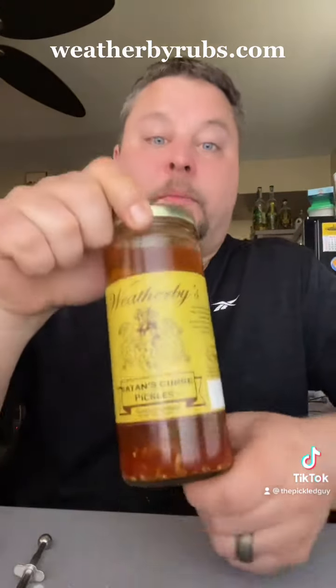I don't know if it's like 6 million hot though, but it's hot. I'm not saying it's not. It's just maybe some of it cooked off. But still, if you have a low heat tolerance, these are definitely not for you. But overall, good pickle, good flavor, a lot of good flavors in here.